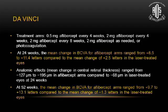In the DA VINCI study, the role of aflibercept was assessed. It was given 2 milligram every 4 weeks, 2 milligram every 8 weeks, and 2 milligram as and when needed. It also showed that the mean change in BCVA for the aflibercept arms ranged from plus 8.4 to 11.4 letters.